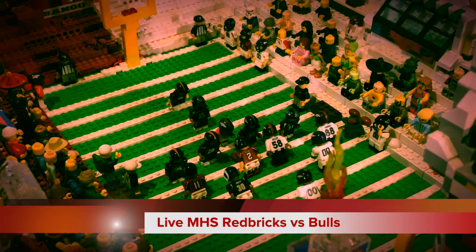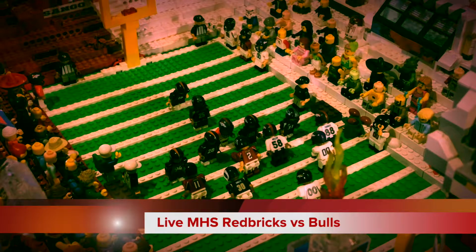And once again, we're going live here at the Mount Ice Stadium. We have the San Jose City Redbricks and the Kansas City Bulls joining us for today. Once again, looking absolutely awesome for both sides. Current score is 7-7. We're going to be starting the second quarter for today's NFL football game.